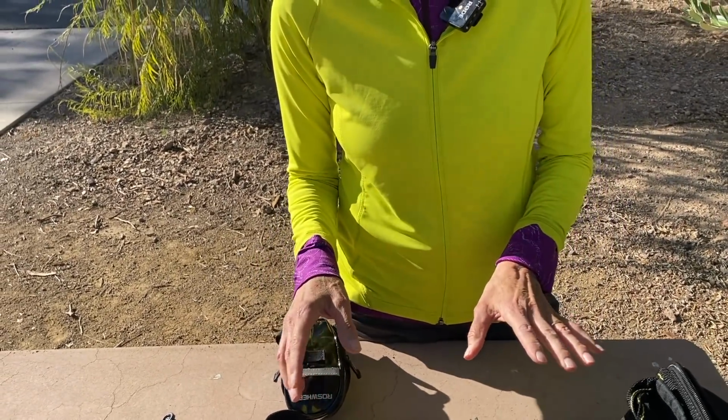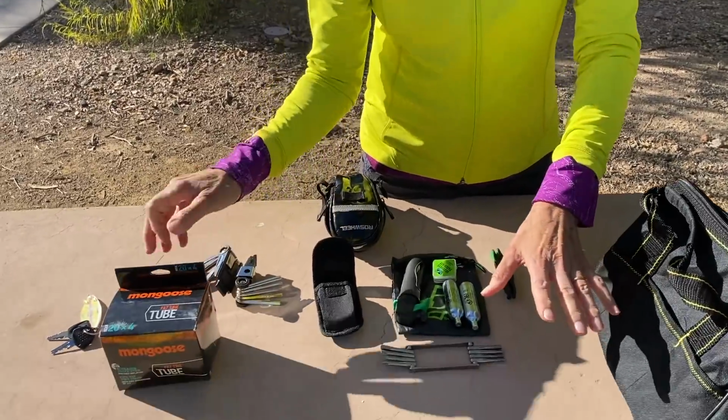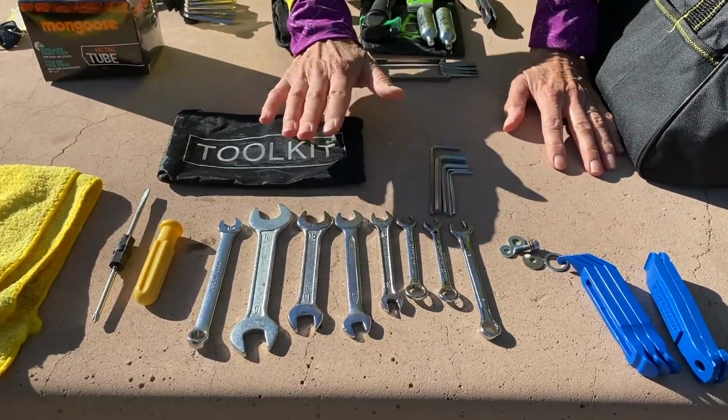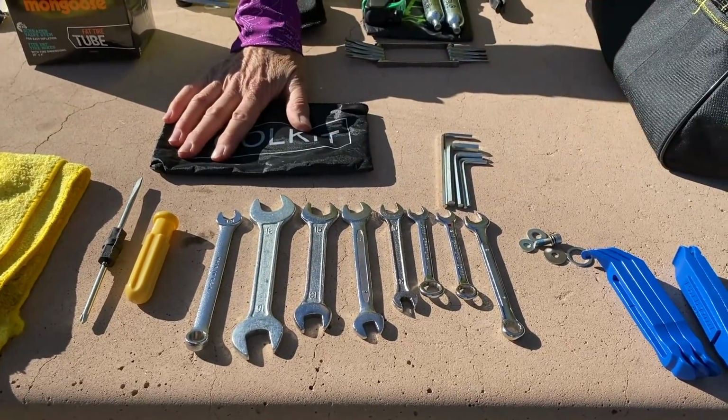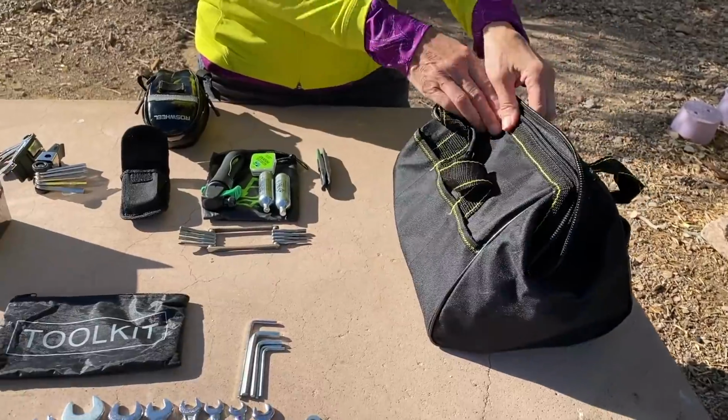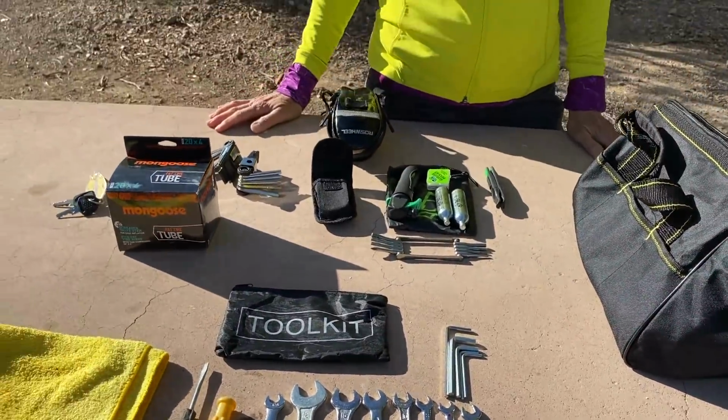The other tools that we carry are down here, but we don't carry those on the bicycle. These are just things that might come up that we might need, and they're carried in our normal RV tool bag.